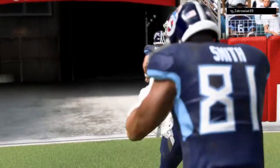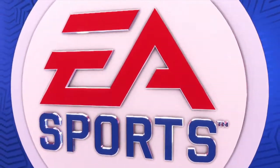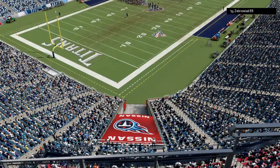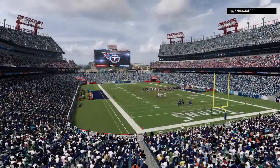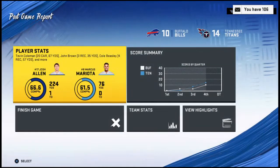So for the Titans, they boost their record up to a strong 4-1. And they'll hit the road next week to take on the Denver Broncos. Meanwhile, for Buffalo, it was a good first month, but they'll fall to 4-1 as they suffer their first loss. And perhaps fortunately for them, they'll get an early bye next week and come back to action in Week 7.